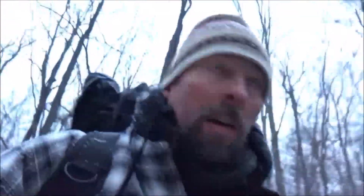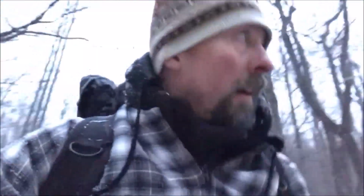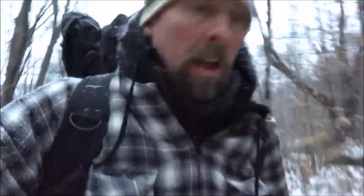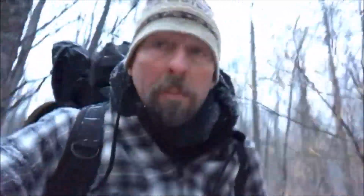So I got about a mile hike here and I'll be done. There's the creek down that way. All right, well, my battery's almost dead.